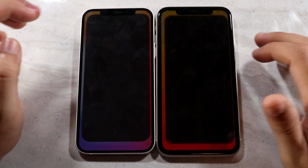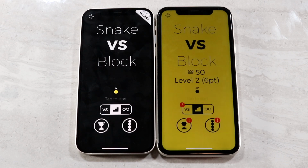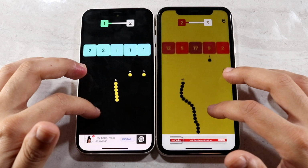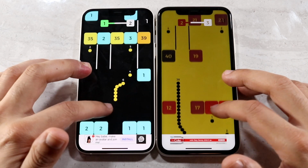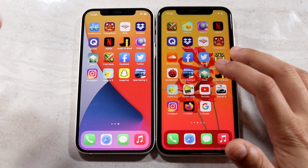Blocks 3, 2, 1. It just seems like I'm seeing really consistent speed on the iPhone 12. It seems to be consistently faster. Typically, it's like one app's a little bit faster on one phone and then the next one is faster on the other. And I mean, I've seen it time and time again with most Android phones that came out this year.